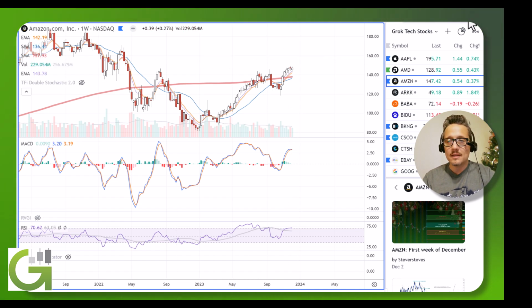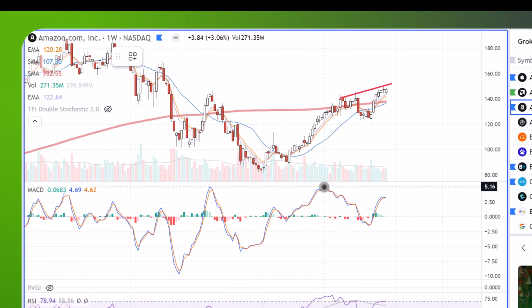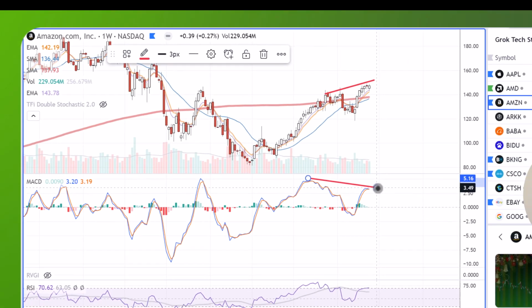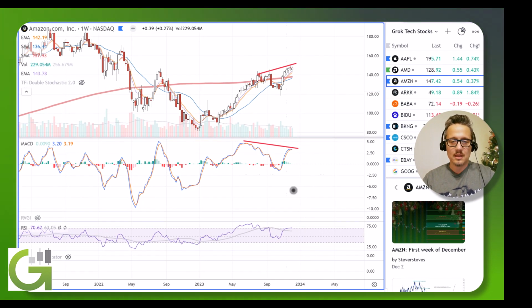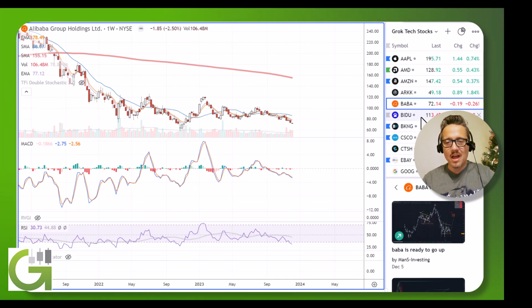And you guys that haven't been to mentoring, you may not know a lot about this, but for you guys that are part of the mentor students, you Grok grads, look at that, guys. Look at that. And look at the RSI. What do you guys think is going to happen?